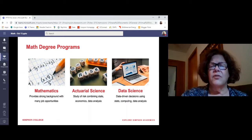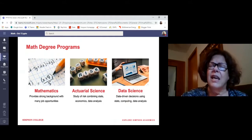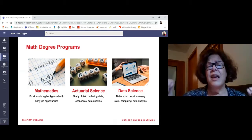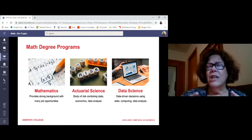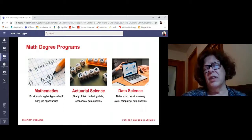Data science is very similar. It also emphasizes statistics and calculus and all that sort of thing, but the students who take data science focus on computing and data analysis. And I don't know if you've noticed, but everybody wants data scientists. Big data is a big deal, and the data science majors are the ones who can look at data and help companies or nonprofits or other organizations make data-based decisions. And so that's the sort of thing that they do.